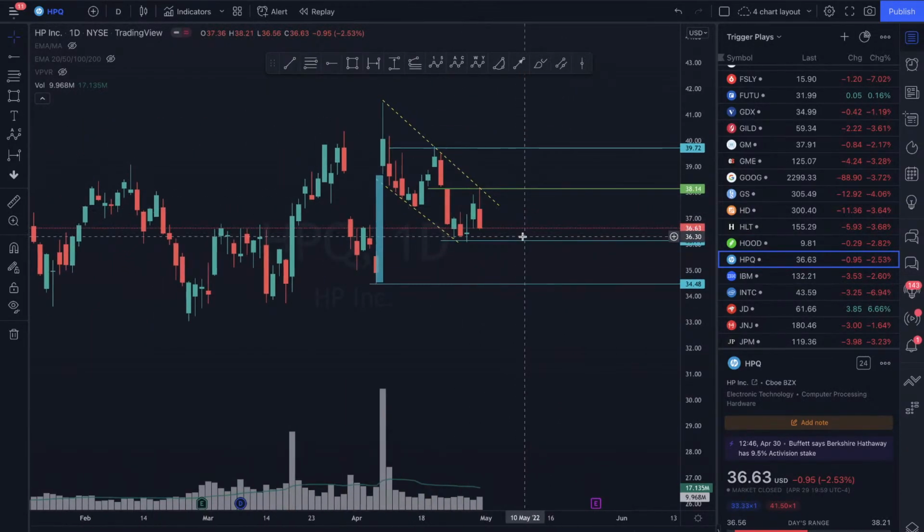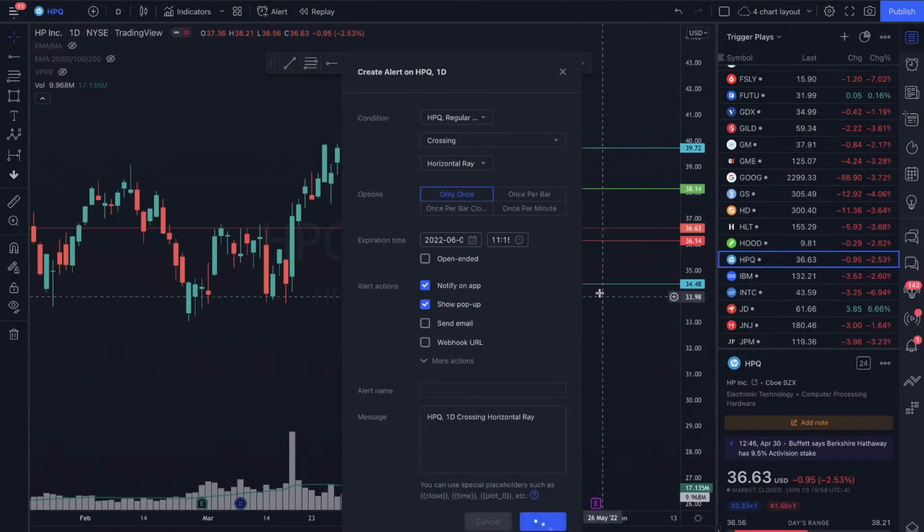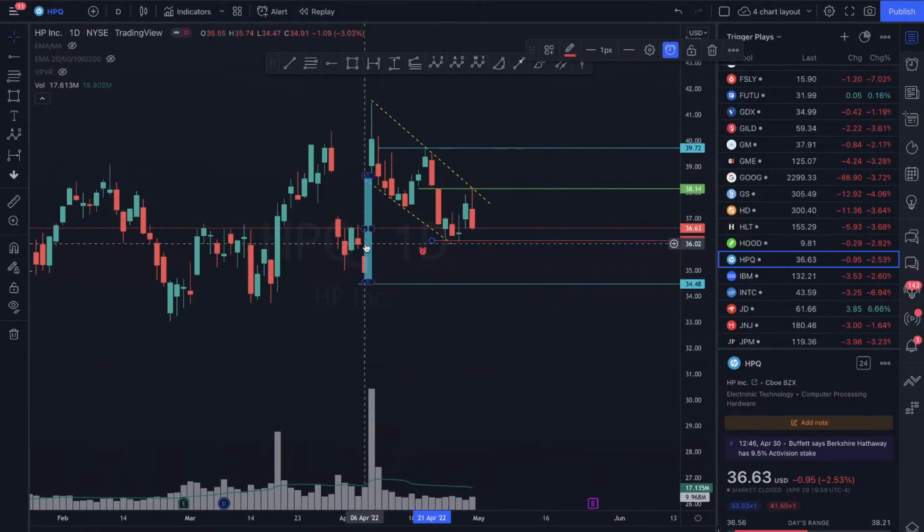So HPQ pricing this sideways range, guys. So I'm gonna set an alert on both sides. Pricing this sideways range, it has this nice gap to fill on this one. So break this and then it can fill this gap.